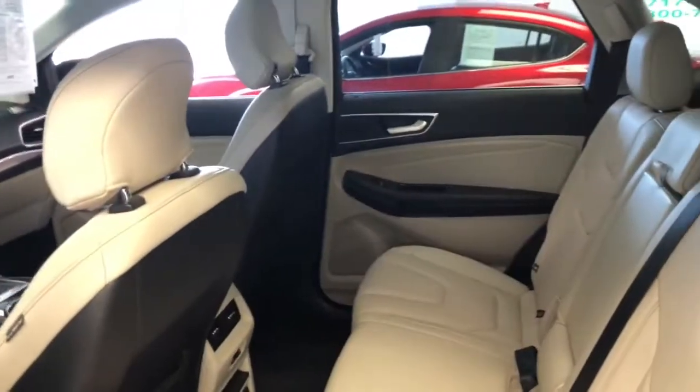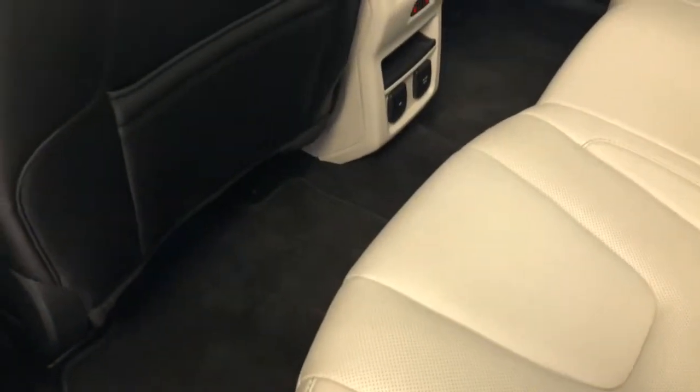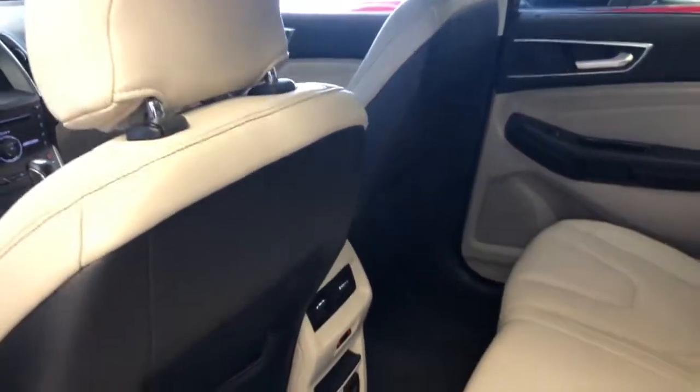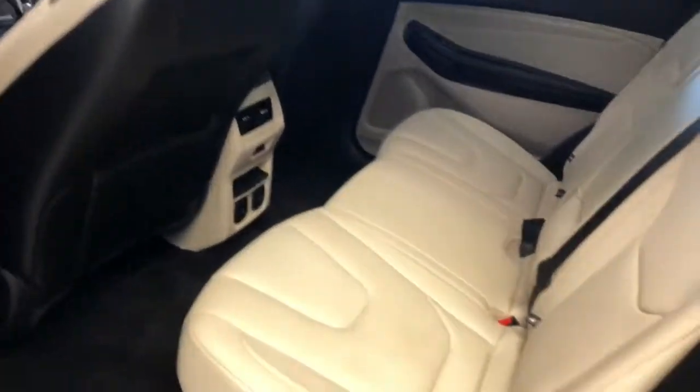As you can see on the rear seat area, it's very, very clean. No rips, tears, stains, or odors on this vehicle. As I stick my nose in and take a deep whiff, I'm a little under the weather today, but I can tell you it does not smell like smoke. It's really, really a pleasant odor in there.